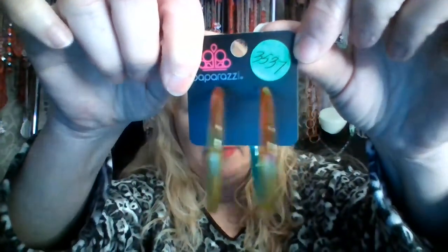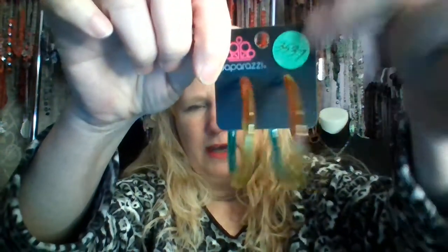I wrote down the number. So item number one, and then I wrote down the name of the item and the color. And then I took a little sticker like this, which is a removable sticker, and I put the number on there. Okay, so then when I go live, oh my gosh, I just dropped those earrings. When I go live, I use those numbers.